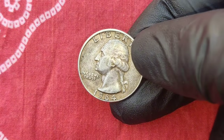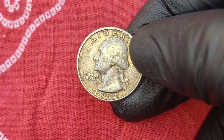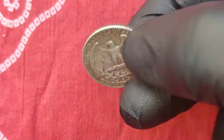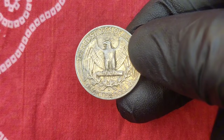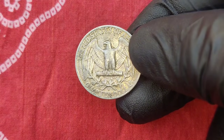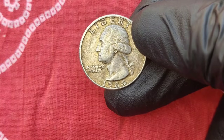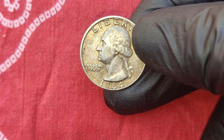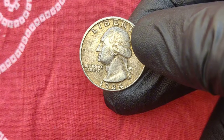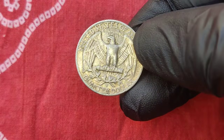But what makes certain 1964 D quarters extraordinary are their strike quality and surface brilliance. When viewed up close, you will see the minute details of Washington's curls, sharp relief on the eagle's wings, and a mirror-like sheen across the field that hints at proof-like quality, even though it was never meant to be a proof coin. Collectors also notice a subtle, natural aging, a faint golden shimmer or silver blue tone across the surface, the quiet signature of genuine silver preserved by time.